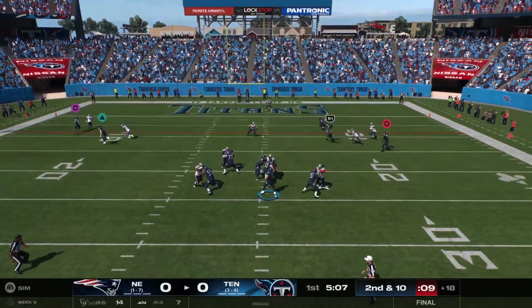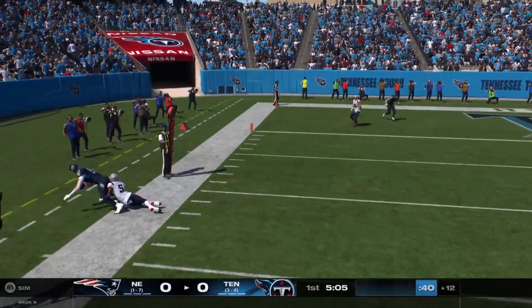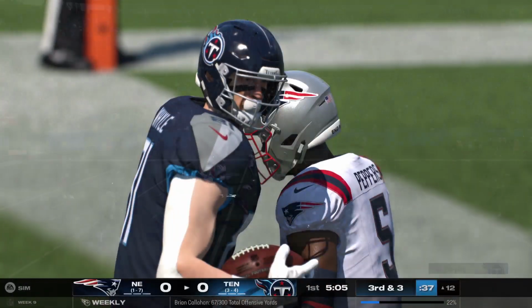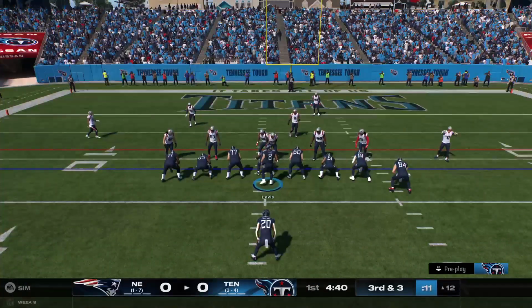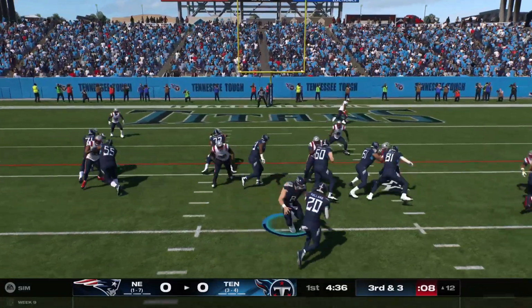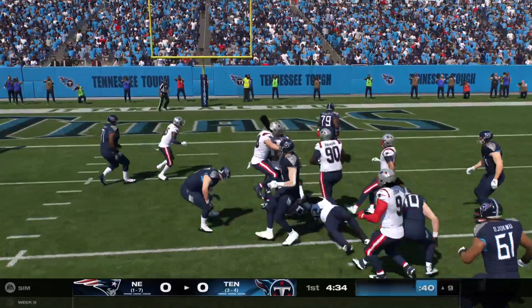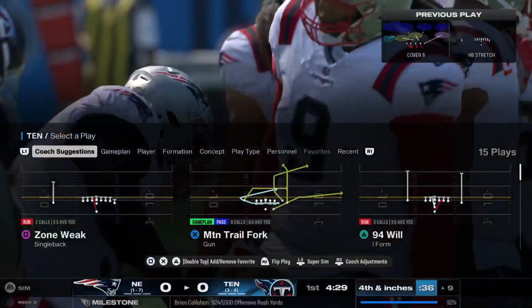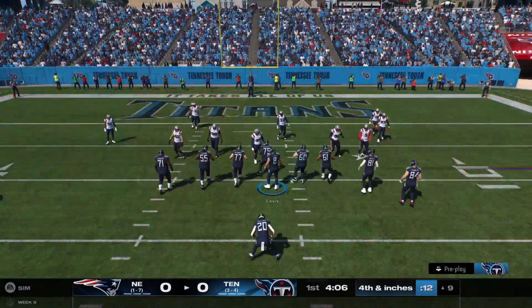Now Levis. That's to the tight end, Whyle. And he'll be out of bounds, taking it just shy of the 10 at the 11 or the 12. The heavy set out there. Three tight ends in the formation for third and 3. And oh, he's just going to be short here, barely. Maybe by a half a foot. It'll be 4th and inches.